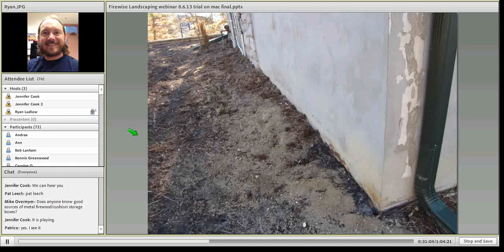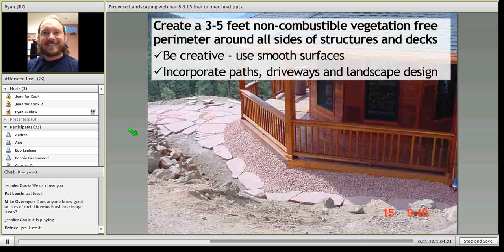And here's another picture showing the stucco where it burned up and consumed that mulch. You can see all that mulch farther out in the picture there. So ideally, and this is a really important feature to have outside of our homes, is making sure that we have 3 to 5 feet of non-combustible vegetation. Outside of here, I'm going to show some pictures of what we can do.